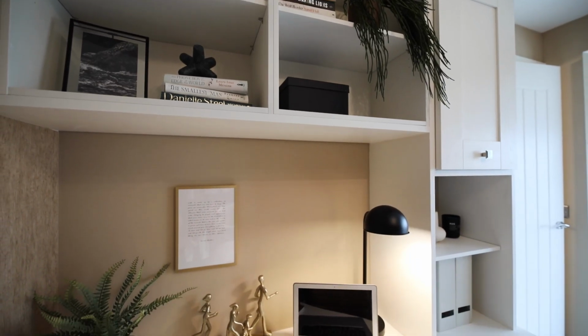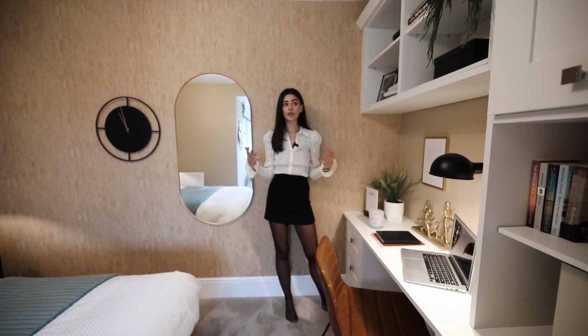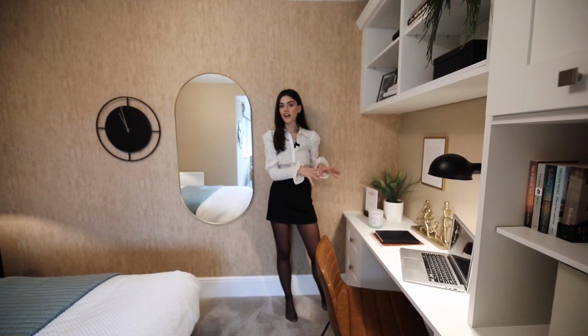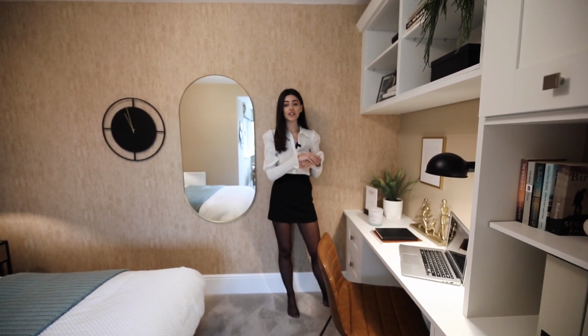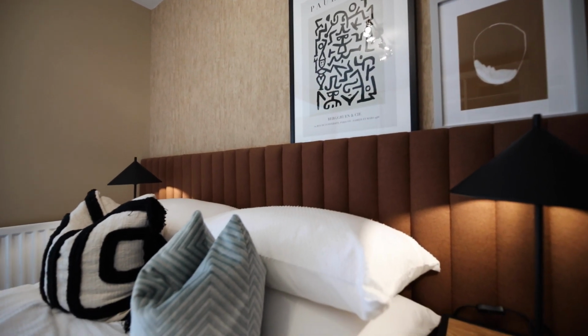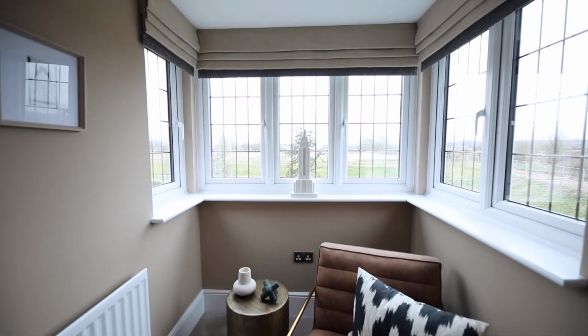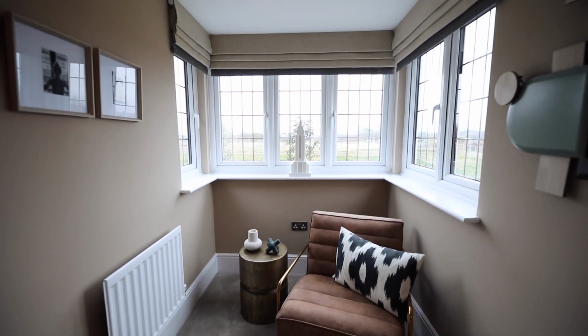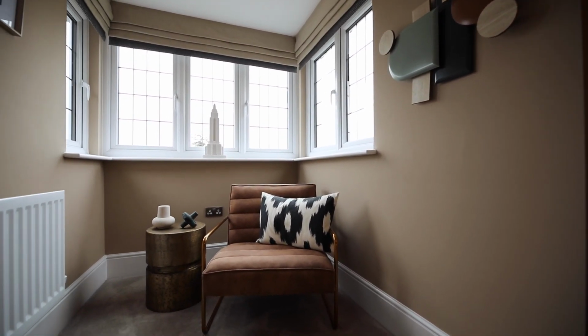Obviously there's a lot more of us working from home now, but even I think as like a teenager's bedroom, just having the space to revise, having that dedicated space, I just think is a really great addition to the room. So we obviously have, all of the rooms are double rooms of course, but there's also this extra little bit of space here, which I think is just really nice to have as like a reading nook. That's really lovely, but it's these little things that make it feel way more homely and characterful.